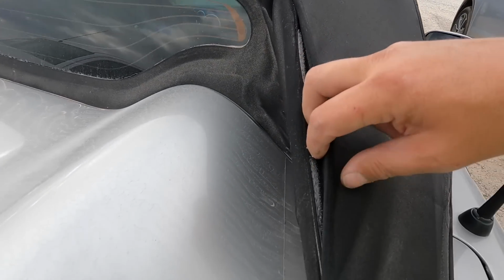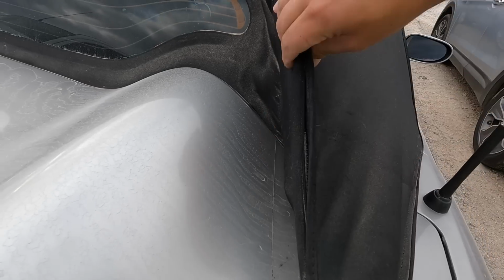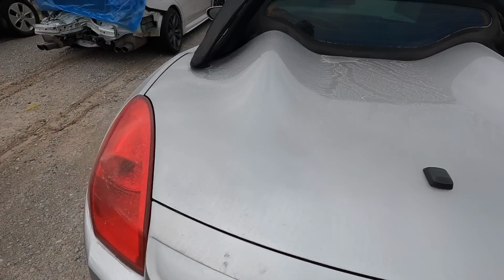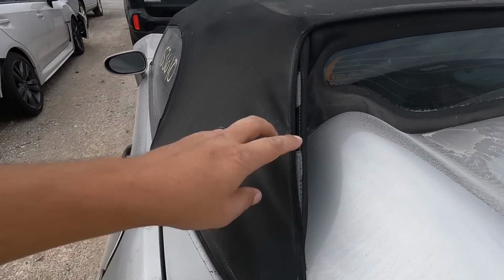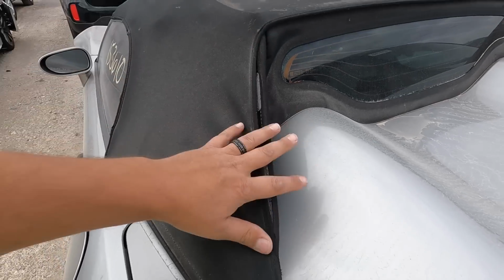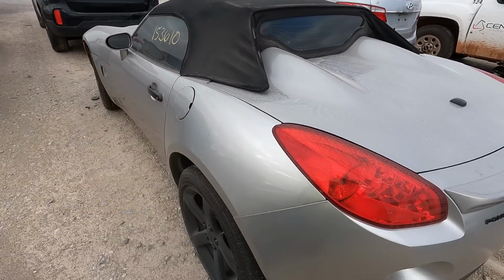Actually, the top may be okay. I thought this was a rip. Looks like it's Velcroed here. Is it supposed to be that way, or is it supposed to be sealed? I don't know. Well, it surely has Velcro all across it, so maybe this is actually Velcroed, and maybe it's supposed to be that way.